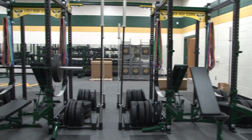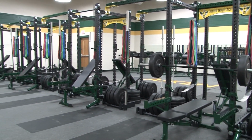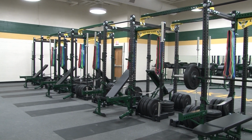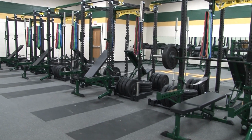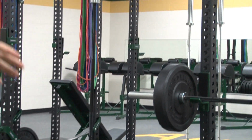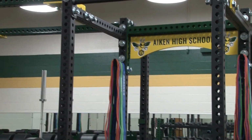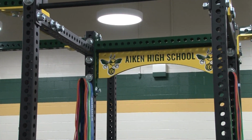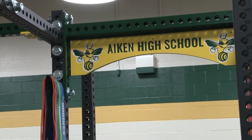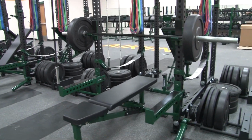So this room, and I guess I'm a little bit biased because of my background in strength and conditioning, is by far my favorite room in this entire school and athletic facility, just because I love strength and conditioning so much. And what we've done is we actually partnered up with Sorinex. They're a company out of Columbia, so they're a local company. Their equipment is in almost 300 different places across the United States. And I knew if it's good enough for Oregon and the United States Army, then it's definitely going to be good enough for Aiken High School. And so they did an incredible job.